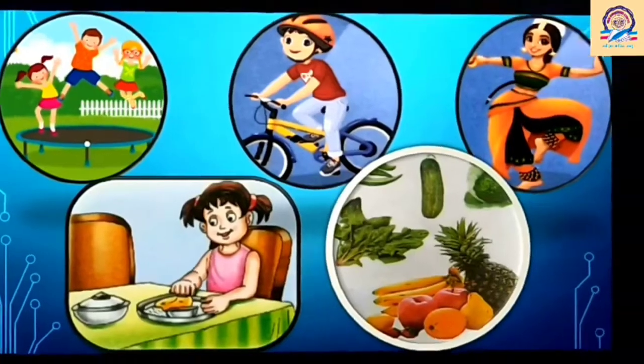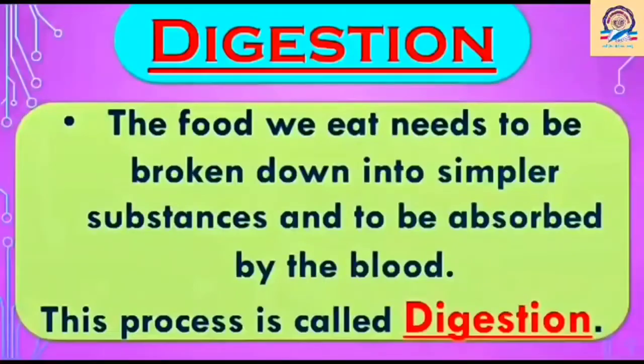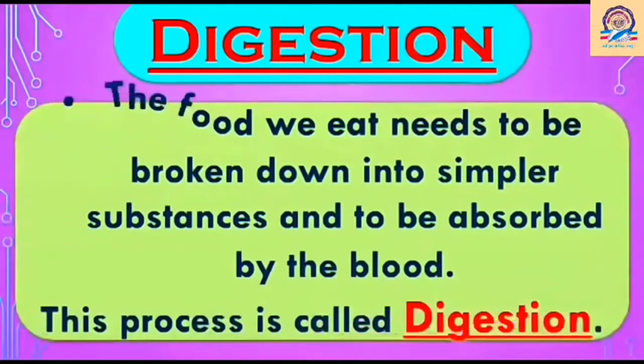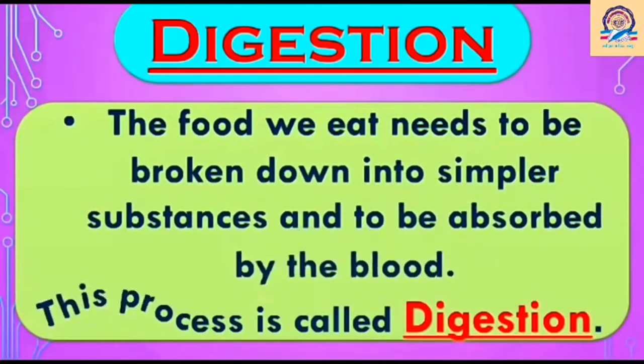Okay. So the food we eat cannot be used directly by our body cells. So the food we eat needs to be broken down into simpler substances and absorbed by the blood, and this process is called digestion.